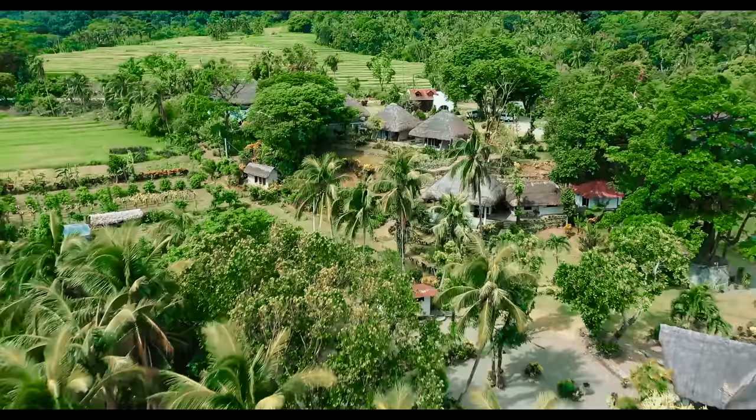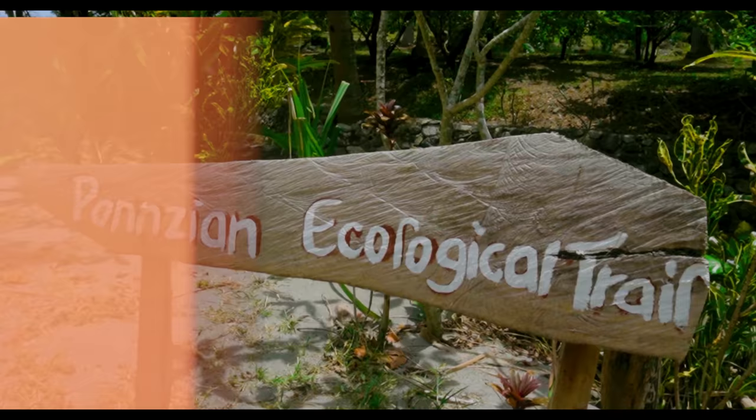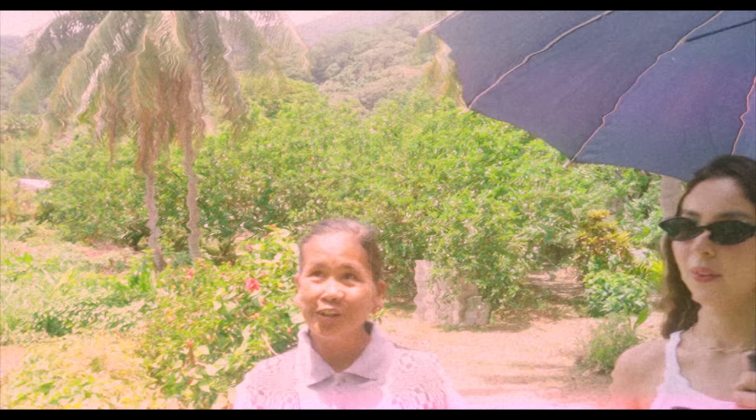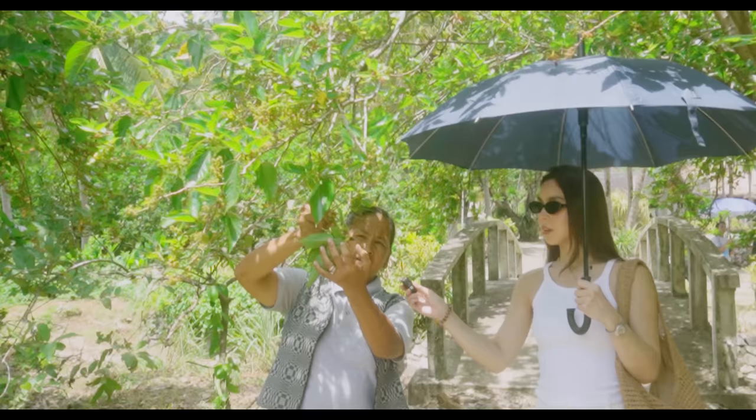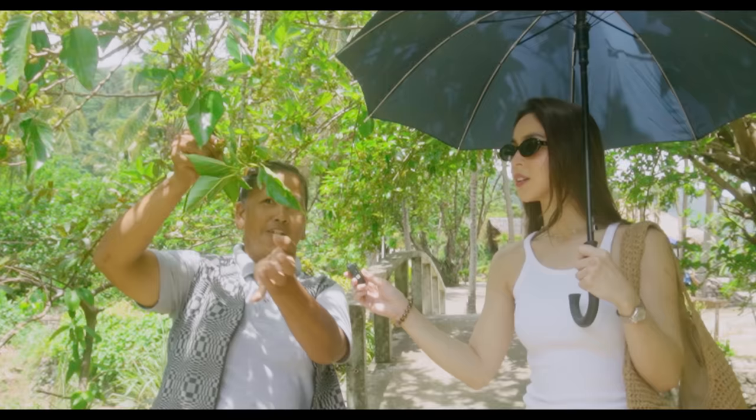Punta po tayo ngayon, ma'am, sa Panchan Ecological Trail. Ito po yung ating mga puno ng mga mulberry. Ganito po siya, ma'am. Pagka hinog po siya, nagbablack po siya. Yan po. Ito po kasi maasim pa. Ito po yung pinakamatamis, kulay black. Yan po yung ginagawa po namin product ng Panchan Beach Resort na mulberry jam at saka mulberry concentrate and mulberry syrup for fun cake.